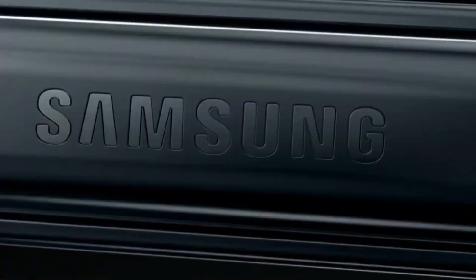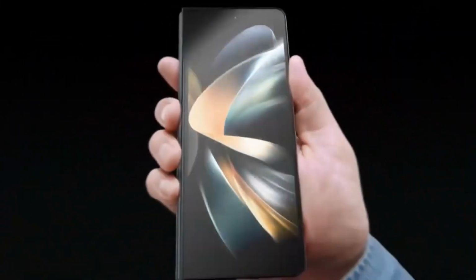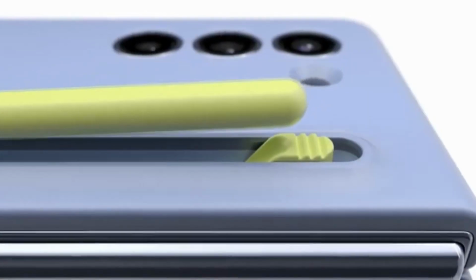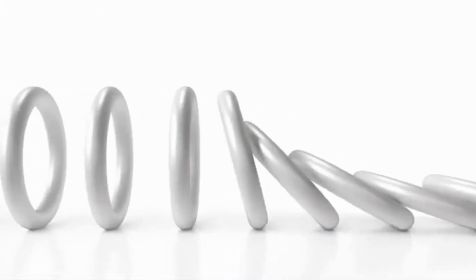It's a step forward in the world of smartphones. If you love staying up to date with the latest and greatest in tech, this is a device you'll want to keep an eye on. That's all for now on the Samsung Galaxy Z Fold 6. We'll keep you updated as we learn more.